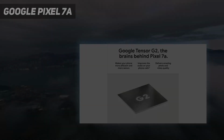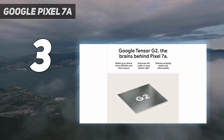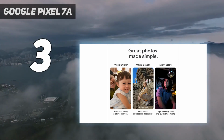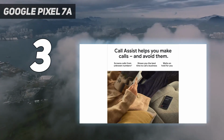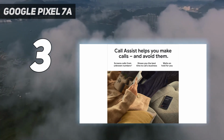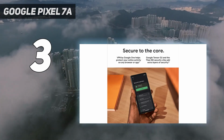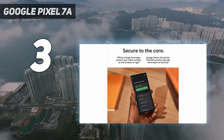At number 3. Google Pixel 7a. The Pixel 7 and Pixel 7 Pro are quite pricey and powerful smartphones, and so the Pixel 7a steps in for those who'd prefer a cheaper option. The 7a offers almost everything the Pixel 7 does, but it's cheaper at £449.